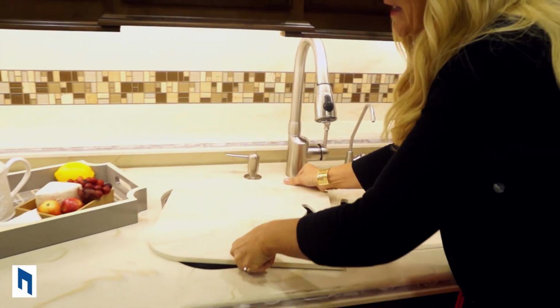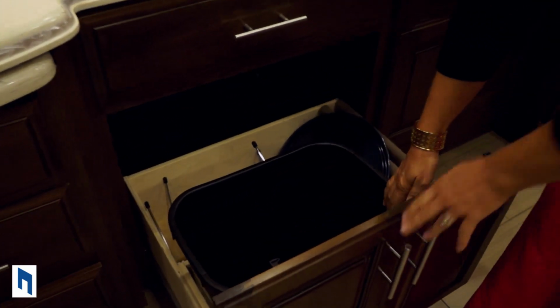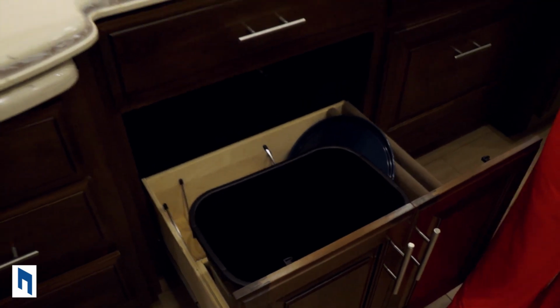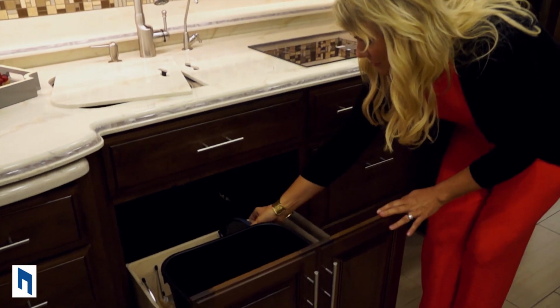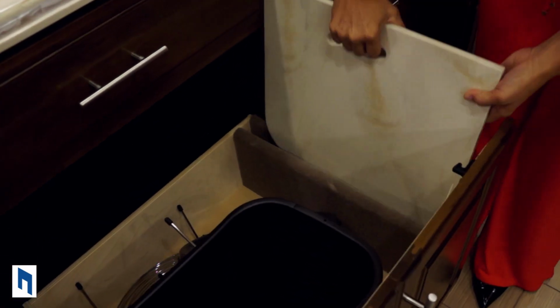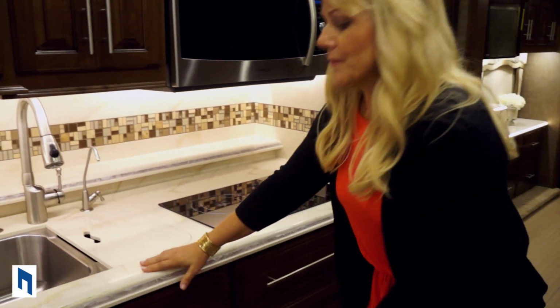And another feature that I think you'll really like is that, first of all, it has a garbage can, so you don't have to have your garbage sitting out for your guests to see. Something that I really like. And it's got a spot for you to put your sink covers in. So those aren't going to be rattling around as you're driving down the road.